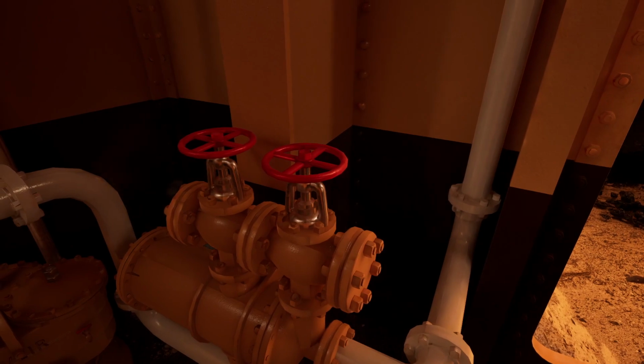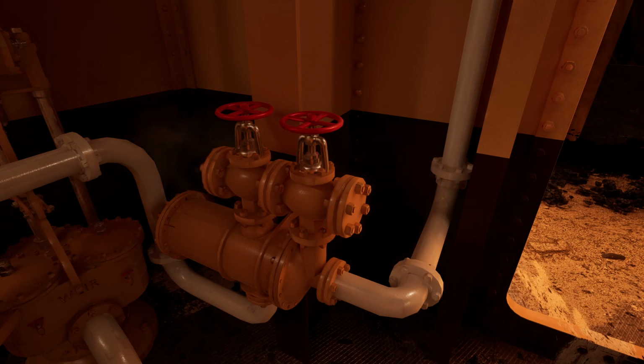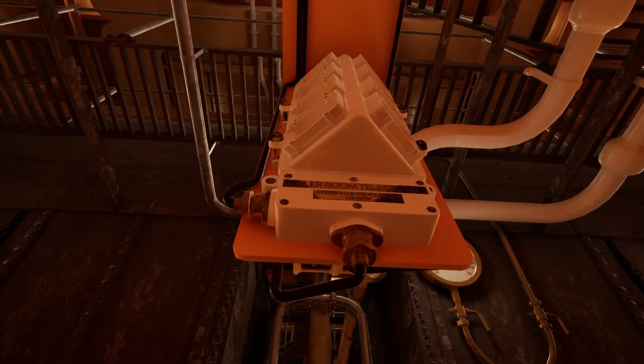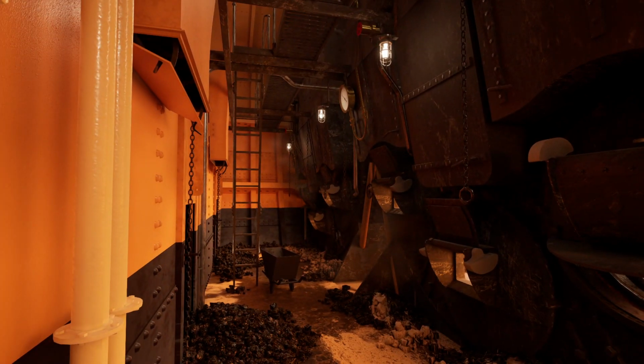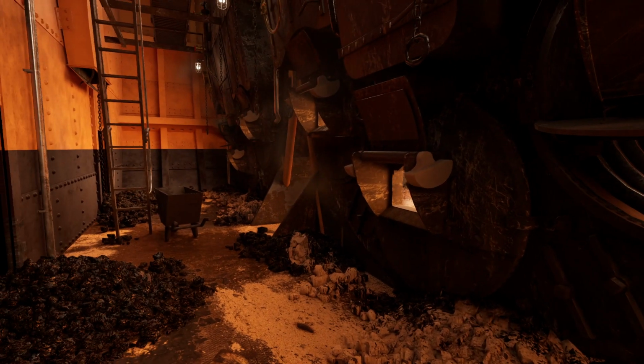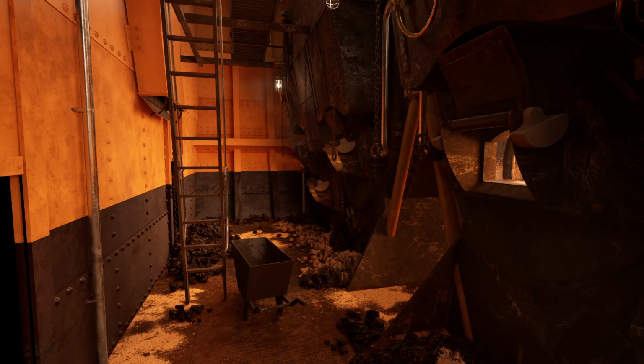You've got steam venting off of this valve thingy. It's a very technical term, that is. And here, this is a wheelbarrow. It appears to be recently, at least, full of ash from one of the furnaces. And this is the forwardmost boiler room on board, boiler room number 6. So these furnaces are lit, so this would have been what's causing the smoke venting out of the funnels upstairs there.